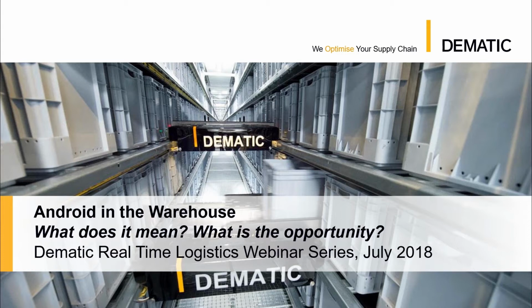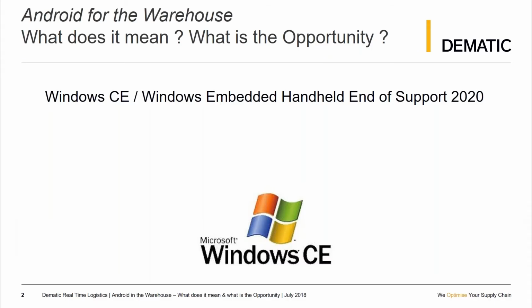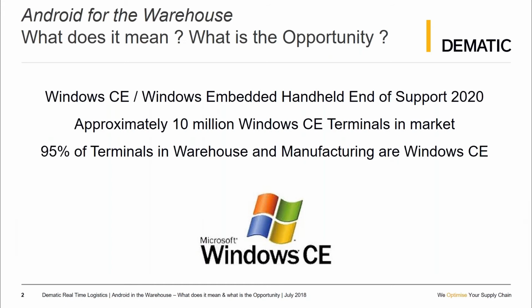As I stated in the previous two, there really is a bit of a technology evolution, maybe a revolution happening that's being driven around the looming end of Windows CE. It's probably a bit bigger than Windows CE, but to keep it manageable, we'll use that soundbite. So what does that really mean? Well, and why am I impacted by it?